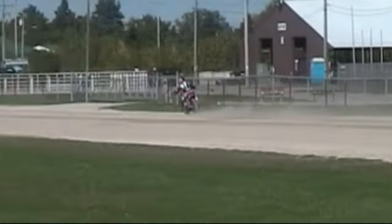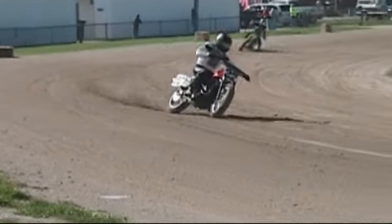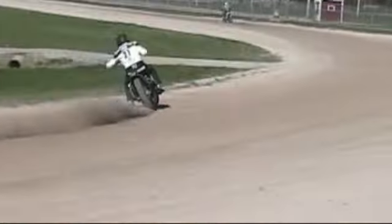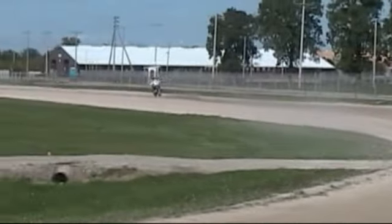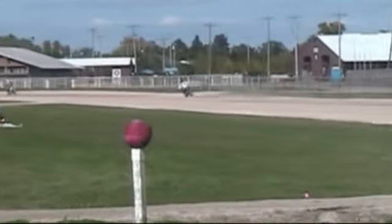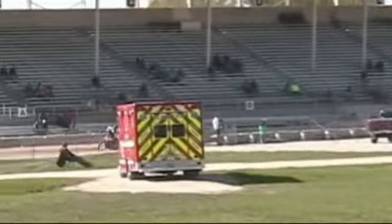Sixth place is Matt Johnson. Seventh place is Tony Giorno. Eighth place went to Markovich. As we see Terry Vestal continue to lead, looking great on the Hughes Harley-Davidson, he's starting to lap some riders.